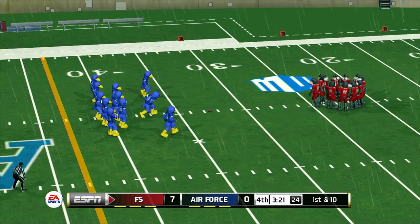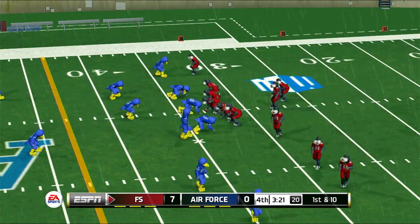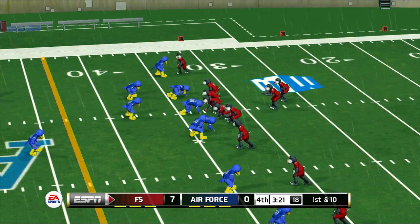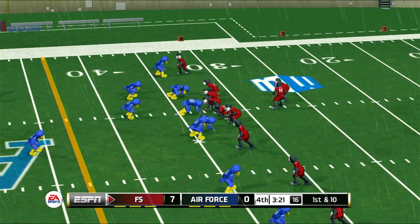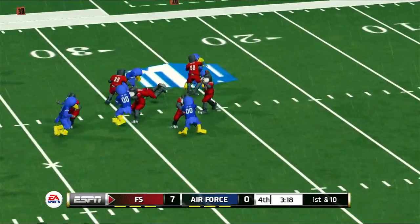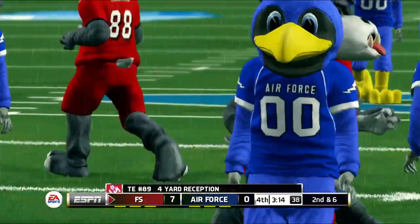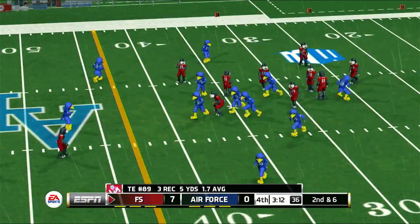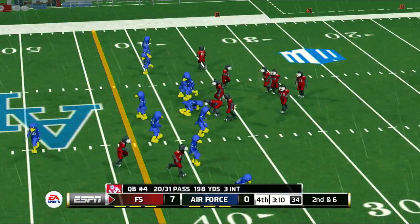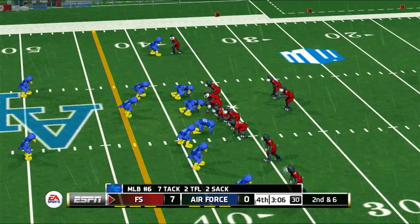A score here might effectively end this one. They'll line up with five wide receivers. And he's hit immediately. Slings it. Number six on the tackle. The 37-yard line. Fresno State up 7 points.